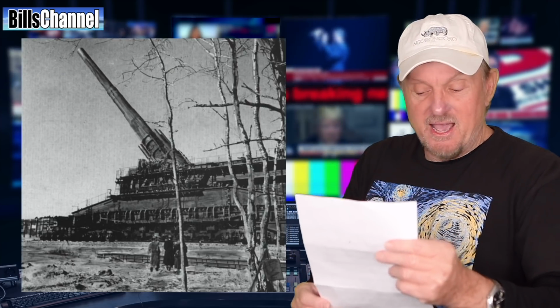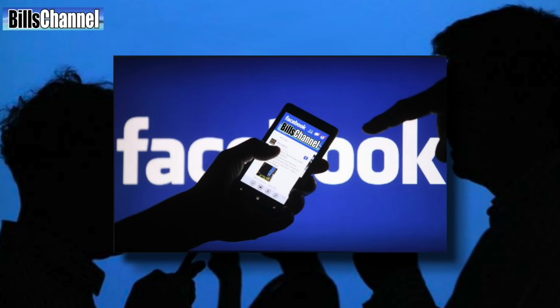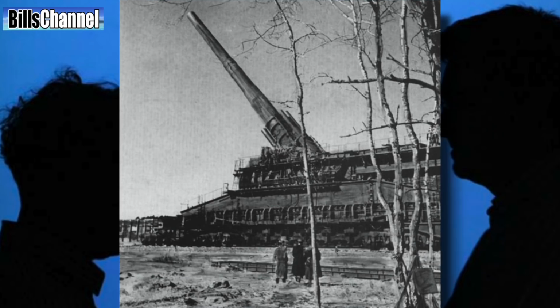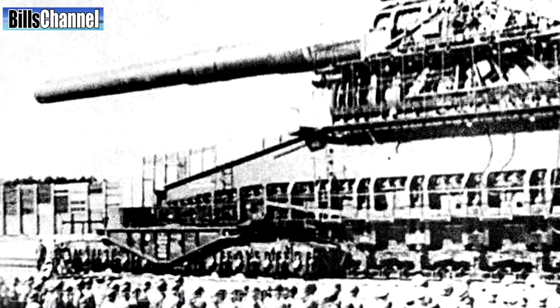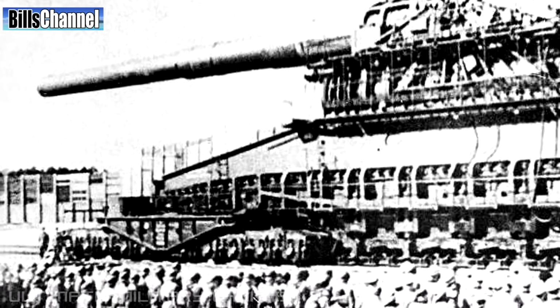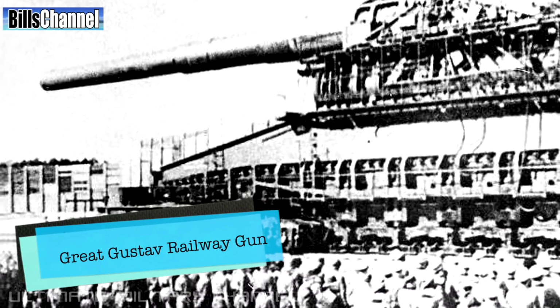I don't know. Anyway, the giant cannon, the ginormous gun, biggest gun in the world, turns out to be, well, the picture turns out to be 100% real. Thanks to some help from my Chewy Piranhas research group on Facebook, we now know this is indeed the biggest gun ever built. It was constructed during World War II by the Germans and is known in English as the Great Gustav Railway Gun.